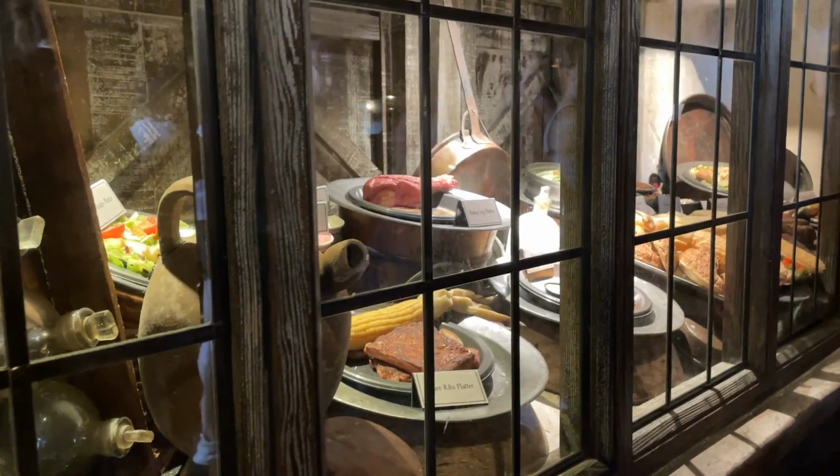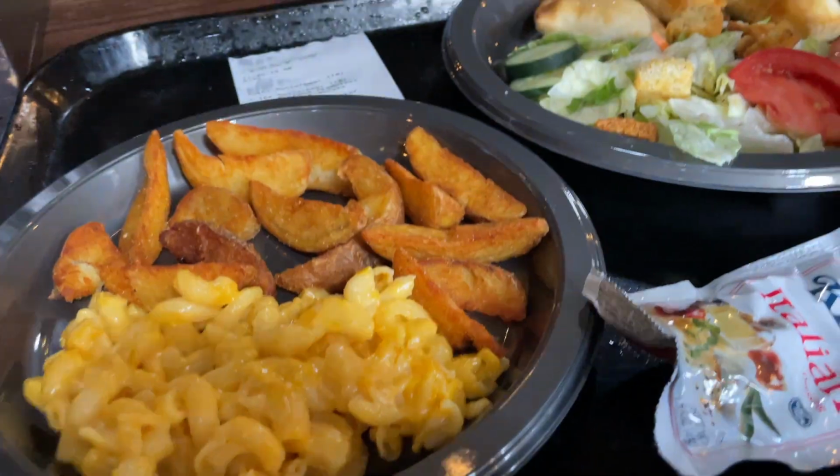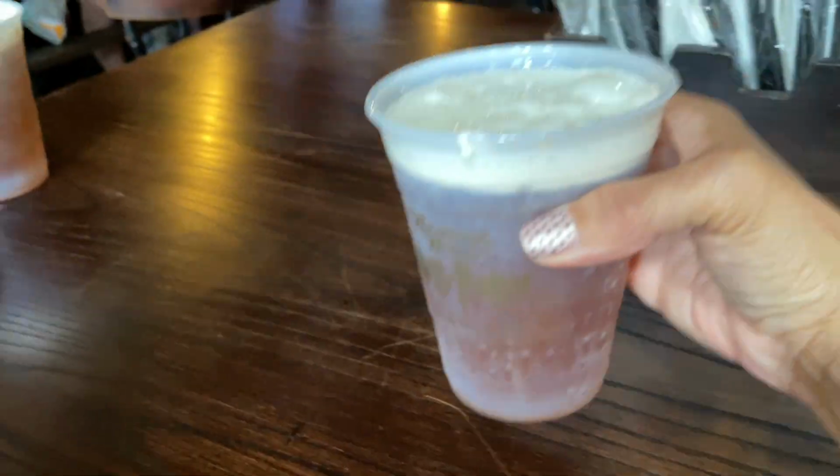And then you can also go to the Leaky Cauldron restaurant for a meal, because the restaurants are so much fun. It really feels like you are right in Hogwarts Castle having a feast. So definitely check that out.